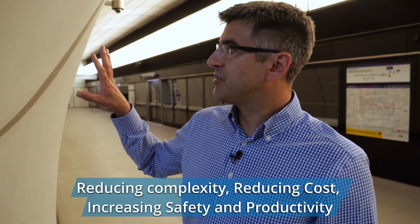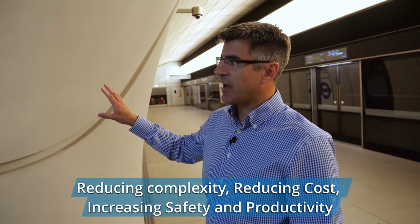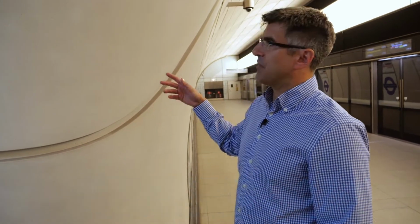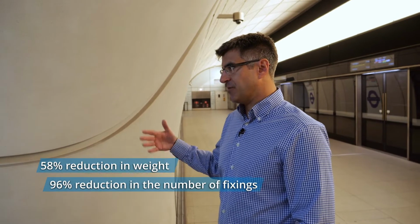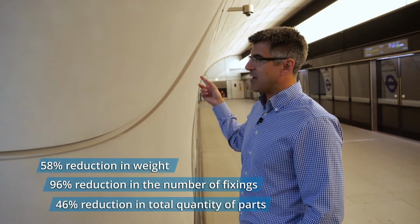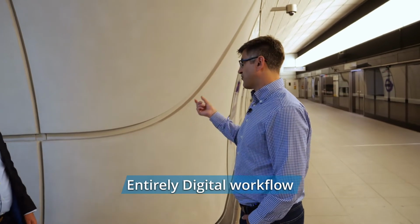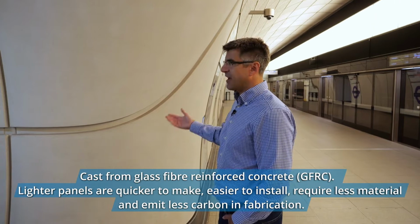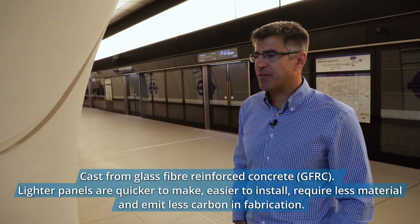We tuned the panel design. We actually did bomb blast testing to work out how thin we could make the panels while still meeting all the technical requirements. So in the original design, every one of these was a mechanical lift, and by the time we'd simplified it and optimized it, most of these then became manual lifts, which makes it much quicker to install on site. And obviously stripping out material means there's less cost, there's less carbon, and you can get loads more panels for the same amount of material, which is a huge benefit.